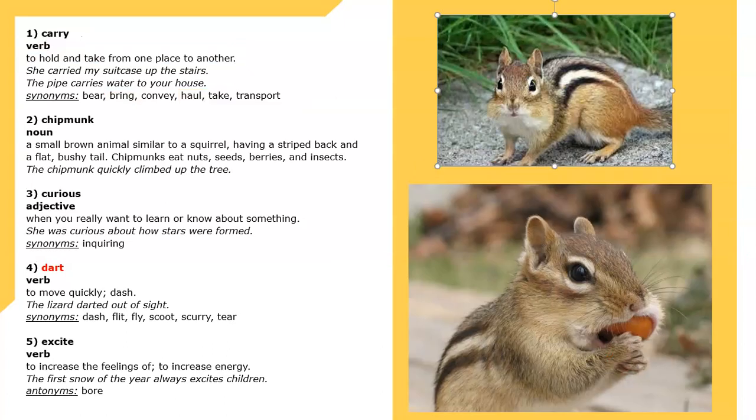Our next word is chipmunk. Chipmunk. Chipmunk is a noun. It is talking about a small brown animal that is similar to a squirrel. You can see the chipmunk over here in this picture. A chipmunk is very similar to a squirrel except for the stripes on its back. And they like to eat nuts and seeds and berries and insects.